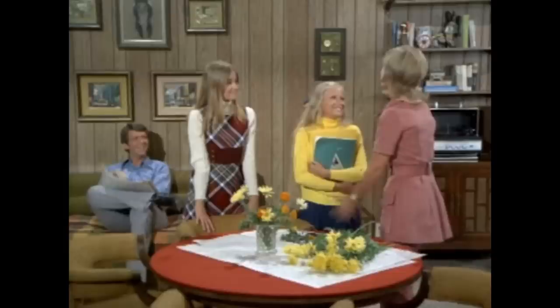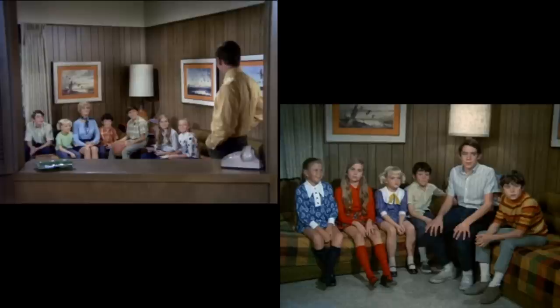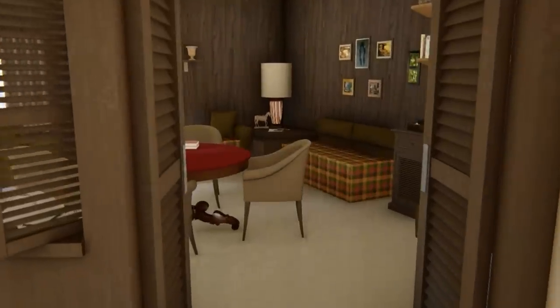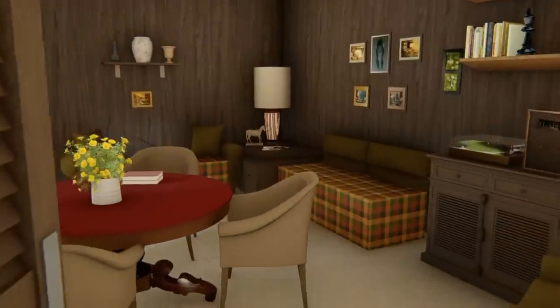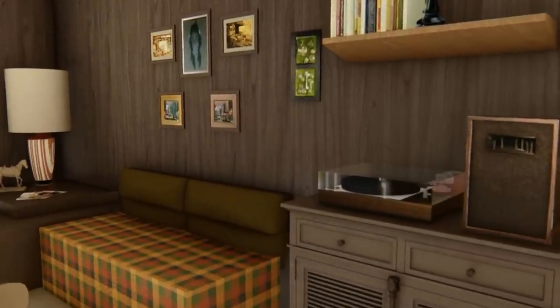Some scenes that took place in the family room. Jan typing up her most popular girl acceptance speech. Mike, Carol, and Alice discovering the kids on a TV show as the Silver Platters. And lots of family discussions. We'll now walk around the family room and then head over to Alice's room. After that, we'll tour the whole main floor and the backyard.